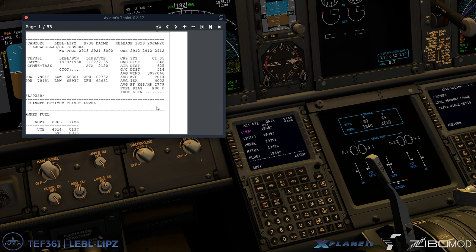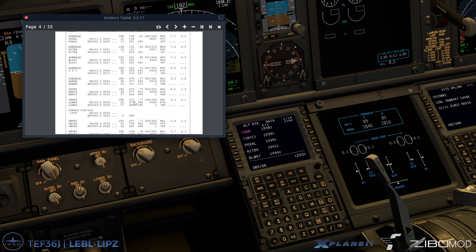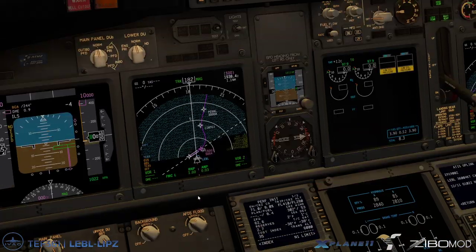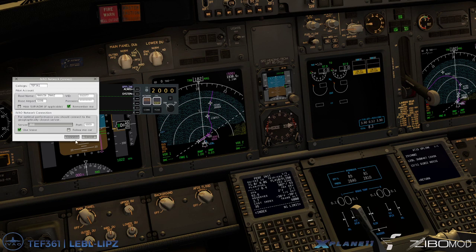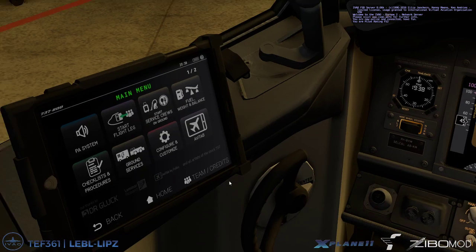Average wind will be B09er 66. And first waypoint of top of climb is Agena. Oh, where's Agena? There's Agena. Oh, good. So we're good to go. Now connect to our network. Now, 20 minutes ago, we can start boarding.